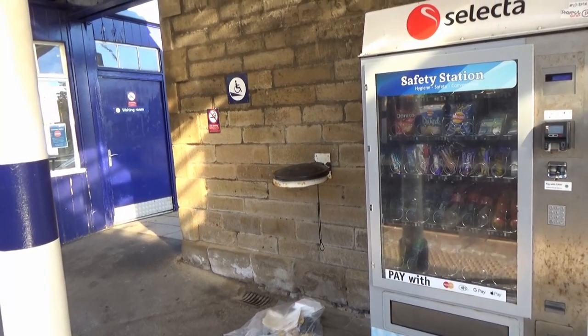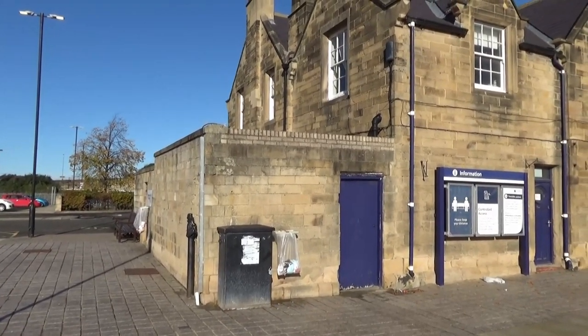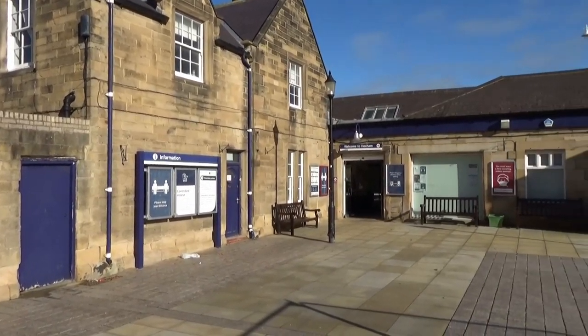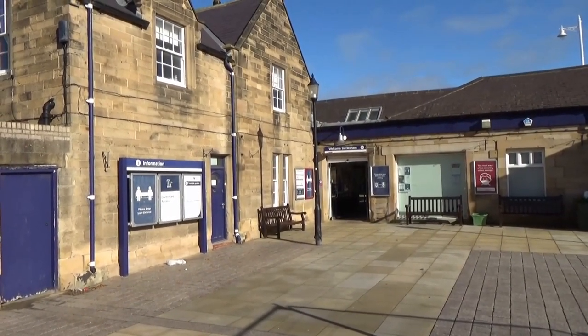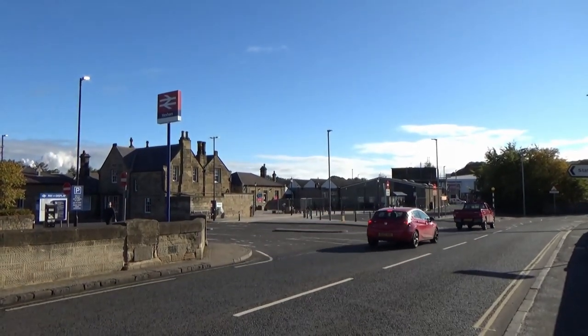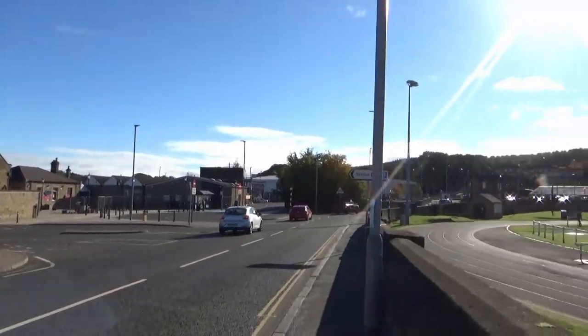Okay, we go see the town itself then. A view of the station from the outside. Rather nicely kept. That's the way through to the trains. Yeah, nice little station. Yeah, I think someone just scored and their football pitch is just behind us. Just get a shot of that.